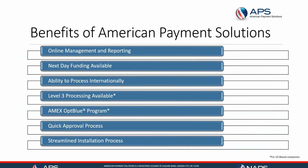American Express now with OptBlue is actually very comparable to Visa and MasterCard rates as well. I would say about half the calls I go on with prospects or future customers of APS, they don't even accept American Express, or they tend to push their clients away from paying with Amex because the rates are too high. So not only can we help save them money on the level 3 processing, on American Express, if they are accepting it, if we can cut that rate by 0.5% or 1% sometimes, that can make all the difference.